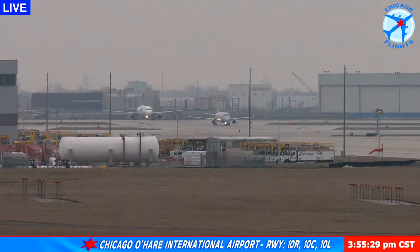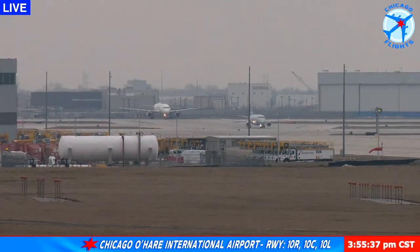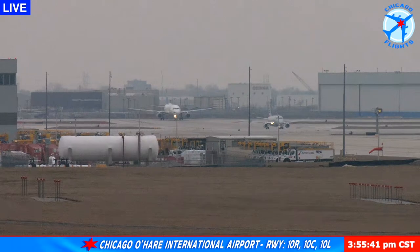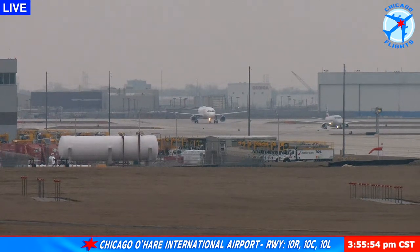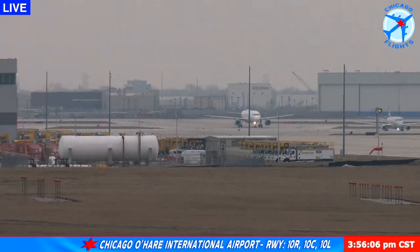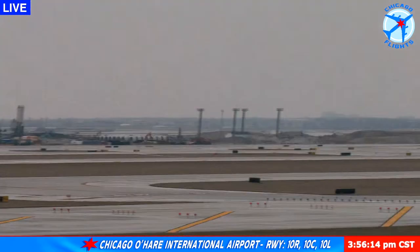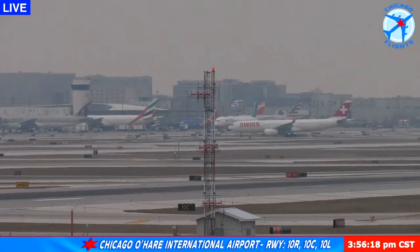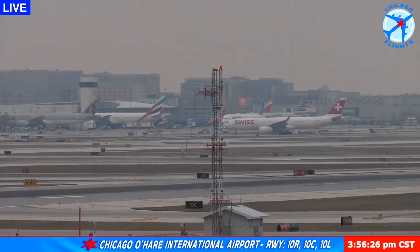Cross 7000, cleared ILS runway 10 center approach, maintain 250 knots. Ground on Victor Victor, cross runway 9 right, Juliet Tango. Cleared ILS, runway 10 center. Swiss 8 Romeo Tango, where does the ramp want to enter? Victor Victor, cross runway 9 center, hold short runway 9 right. Victor Victor, cross 9 center, hold short 9 right.